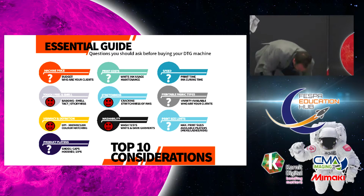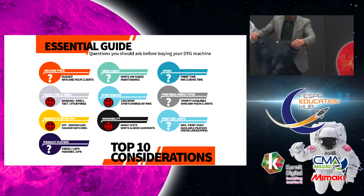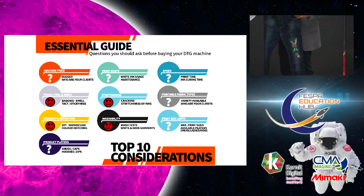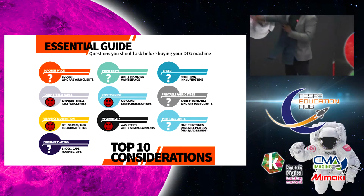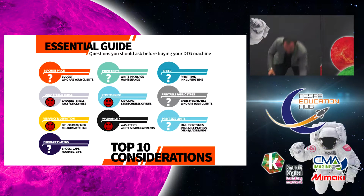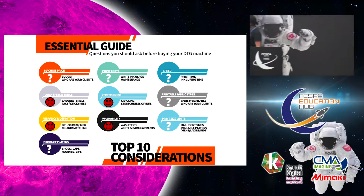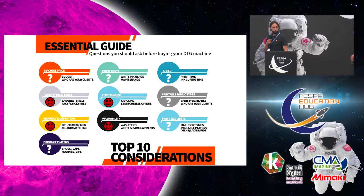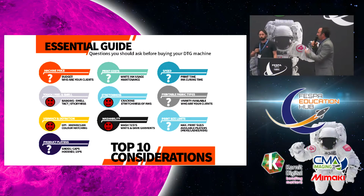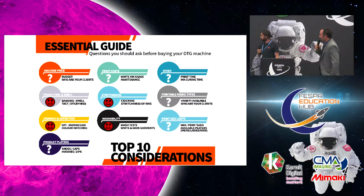But again, do you need to be able to print on all this? Is there a demand for this with your clients? Is your client going to ask for something specific? You need to make sure that the machine that you've selected can print on this substrate, because some machines do print knitwear, some don't. Some print trainers, some don't. So you need to know what's available and what they can and cannot do.